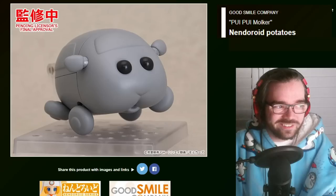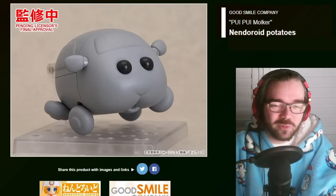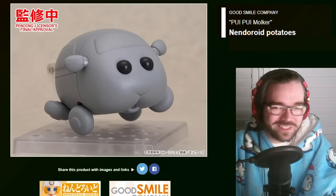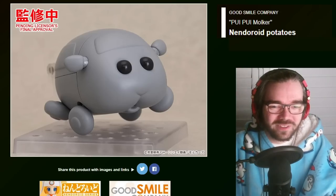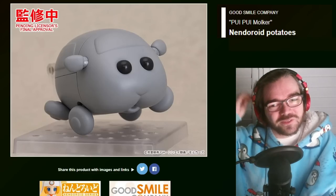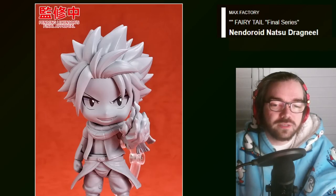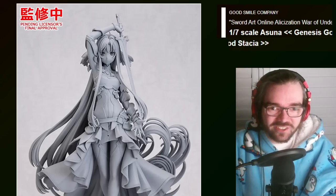And then your boy Potatoes from Pui Pui Molcar. This is great. I haven't watched Pui Pui Molcar, but the fact that this exists makes me happy. I want to know what accessories it'll come with, but it's probably just like a carrot for its mouth or something, right? Some fairy tale pop-up parades, fairy tale Nendo. He looks kind of cute, actually. Don't mind Natsu. Yet another ass in a scale.